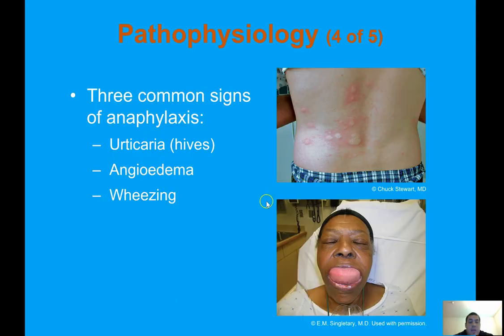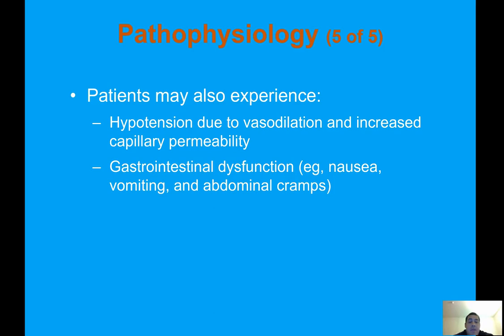So three common signs of anaphylaxis: urticaria, or hives. So we've got hives right here. Angioedema, swelling of the tongue. That's pretty severe. She needs some epi right away. And wheezing. So it can be down here in the lungs a little bit. Patients may also experience hypotension due to vasodilation and increased capillary permeability, and gastrointestinal dysfunction, e.g., nausea, vomiting, and abdominal cramps.